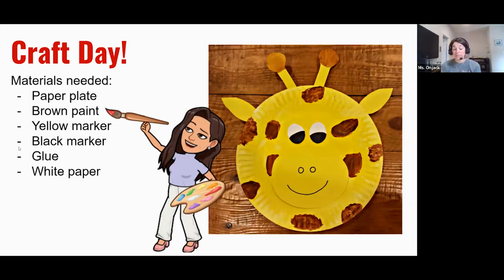But since I did paint, I am going to wait till mine dries to put on my pieces. So I'm going to put these over to the side until tomorrow, kind of like our snowy owl. If you finish it before then, that's okay. I'm going to ask to see them tomorrow. So try to have them by your computer, because I love to see the artwork we create. And then I will do the final steps tomorrow.